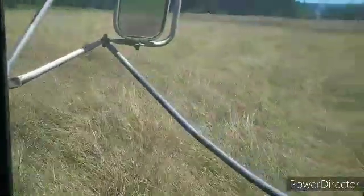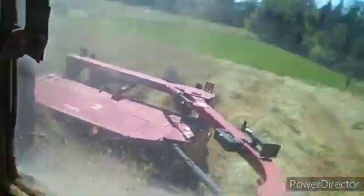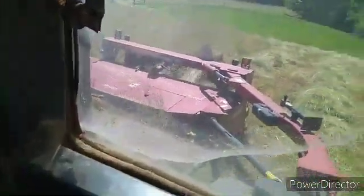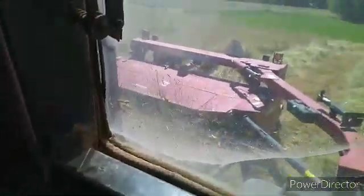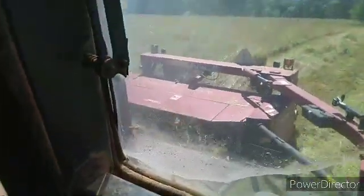And I know, oh no, the book says it only needs 70 or 75. Bullshit. That's back in the Midwest where you get maybe 2 tons to the acre in some of those ditches. And here where we generally get at least 4 tons to the acre on grass, we can shut a 165 PTO horsepower tractor down with the mower. And we can smoke the belt off of it. And all kinds of things.